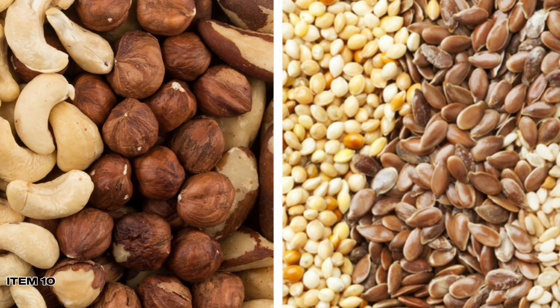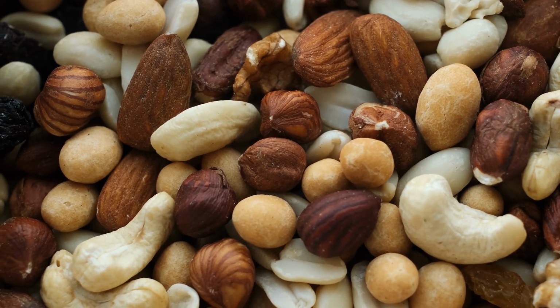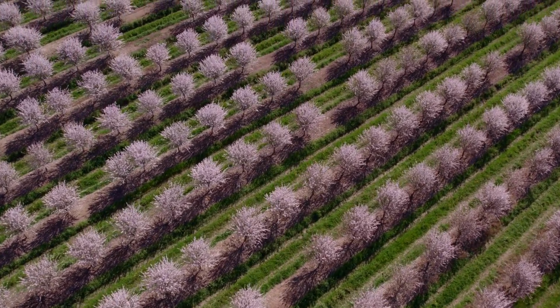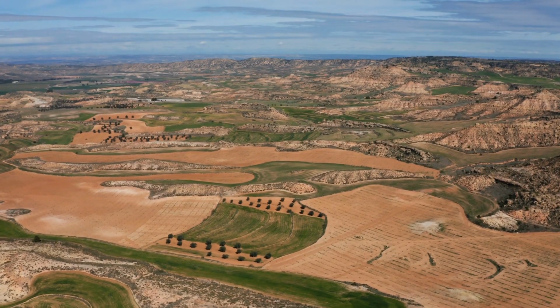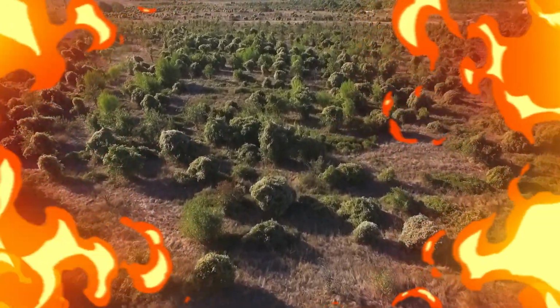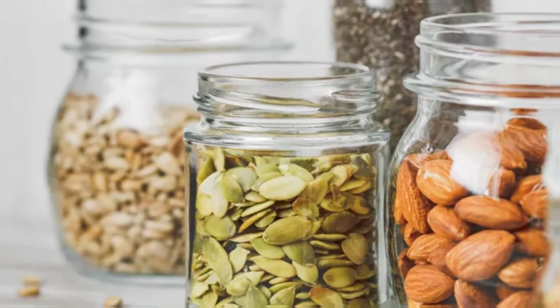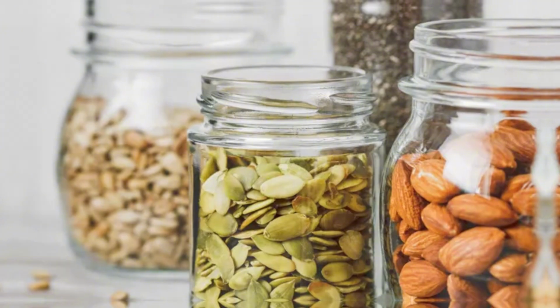Item 10. Nuts and seeds. This is where my inner finance nerd gets excited. According to the latest agricultural department reports, we're looking at a perfect storm in the nut market. California's recent drought is about to hit almond production hard. We're talking potential 60% price hikes by summer 2025. But here's my secret weapon. I buy raw nuts and seeds now, then vacuum seal them in mason jars with oxygen absorbers.